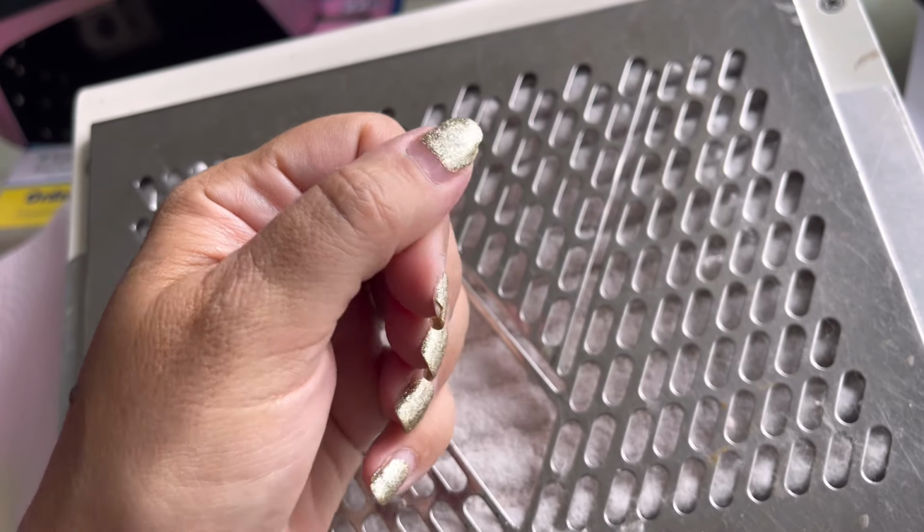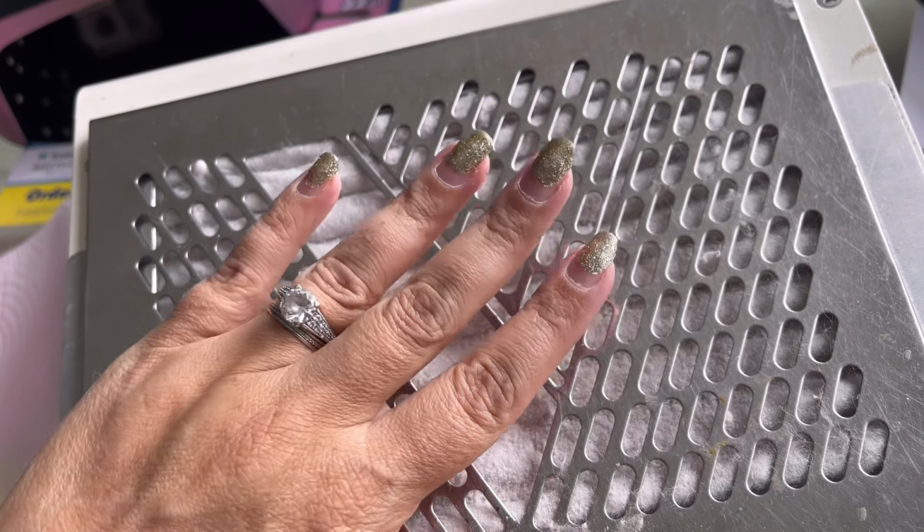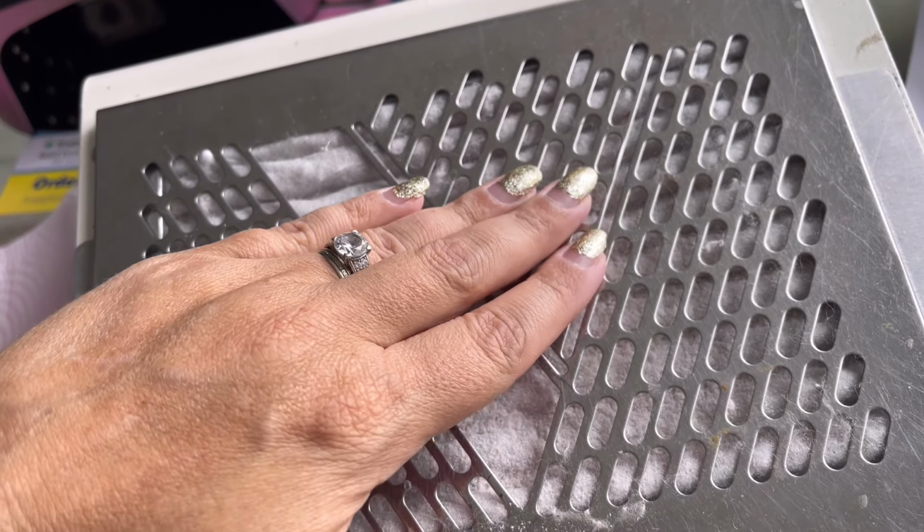Look, I put some gel polish on my nails in the middle of May and I'm only just taking it off now. I'm going to give myself the first set of acrylic nails that I have had for 10 months.